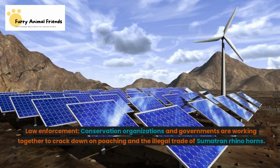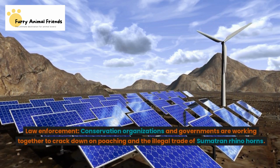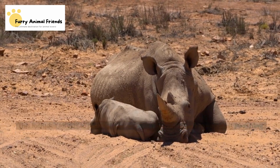Law enforcement. Conservation organizations and governments are working together to crack down on poaching and the illegal trade of Sumatran rhino horns. This includes efforts to patrol protected areas and enforce laws against poaching.